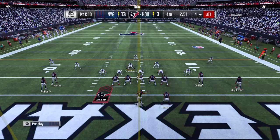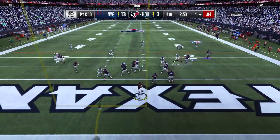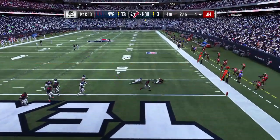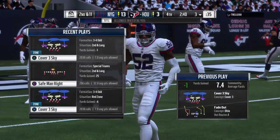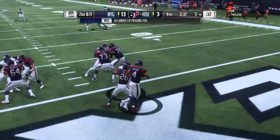Richmond. After the interception, here's Watson, eluding the pressure right. Pressure gets to him, and down he goes, back at the 4-yard line. Alec Ogletree is able to run him down for a loss of a yard.